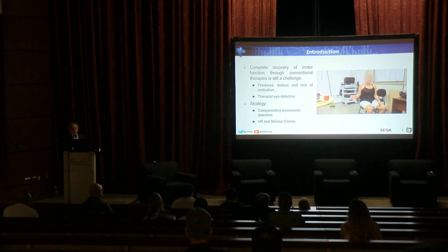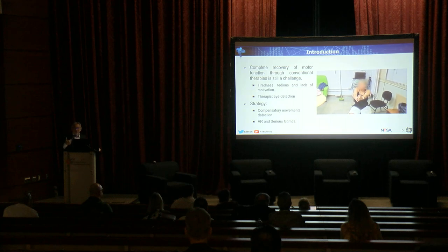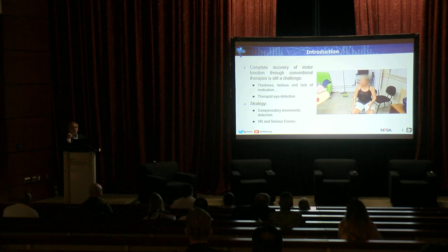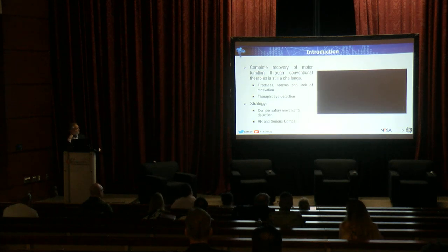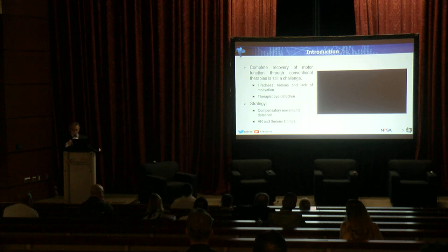And in traditional approaches, the therapists try to help them only by eye, only using vision. And so you have to leave the therapist to say if the movement is okay or not okay. So a great problem is this compensatory movement, either from the trunk or the elbow, to do the correct movement. And if this is not correct, the patient is not going to get the movement as the therapist would like to.